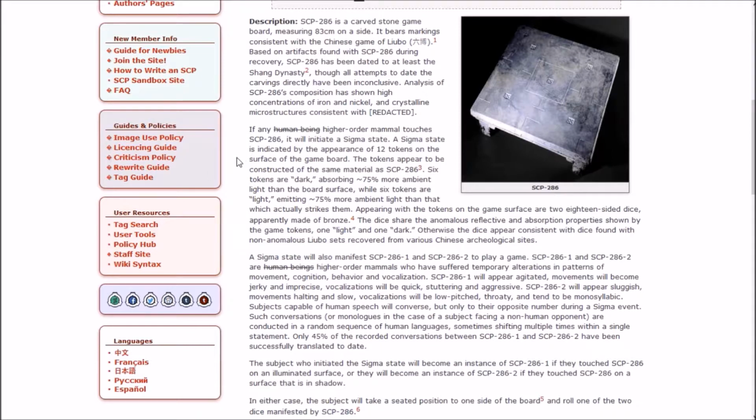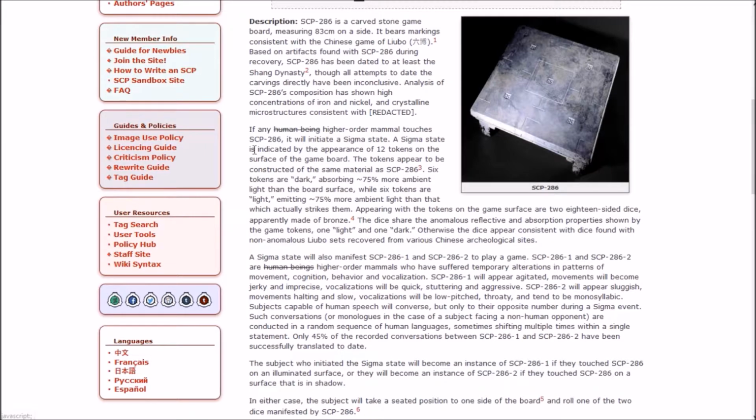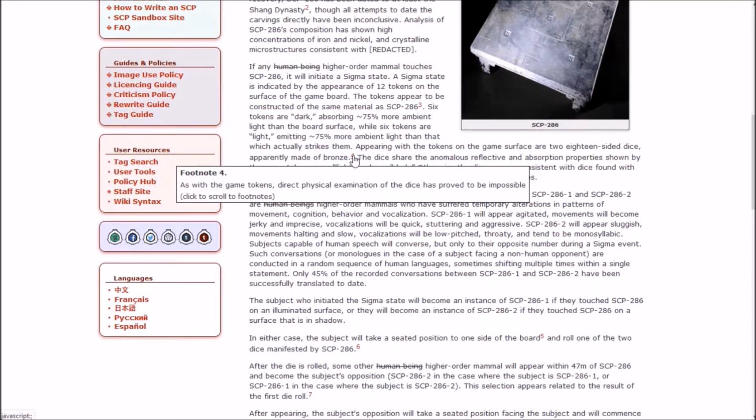The tokens appear to be constructed of the same material as 286. This is a hypothesis based on non-invasive sensors. It has been so far impossible to retrieve a token for direct physical examination. 6 tokens are dark, absorbing approximately 75% more ambient light than the board surface, while 6 tokens are light, emitting approximately 75% more ambient light than which actually strikes them. Appearing with the tokens on the board on the game surface are 2 18-sided dice, apparently made of bronze. As with the game tokens, direct physical examination of the dice has proven to be impossible.